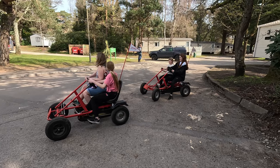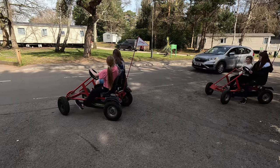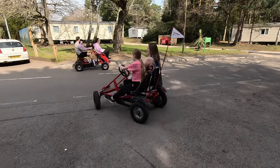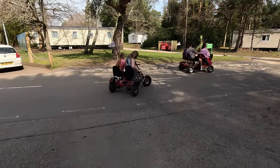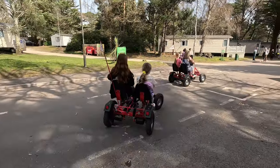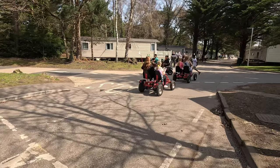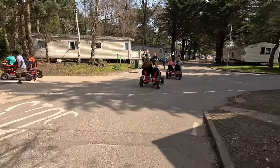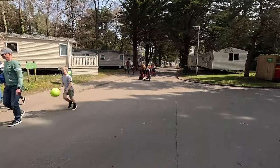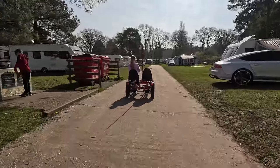So the girls decided to take out the pedal carts, but I'm not sure how safe they were actually on the roads, certainly looking at this first video. Yeah, you've got to give way. So Chloe and Charlie decided to carry on with the cart.